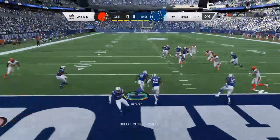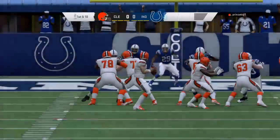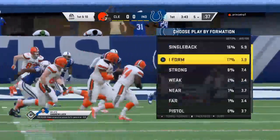And he fires one that's intercepted. Able to get there and pick it. And they'll have the football, but deep in their own territory as he's brought down at the 5.